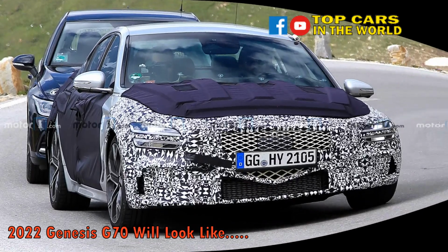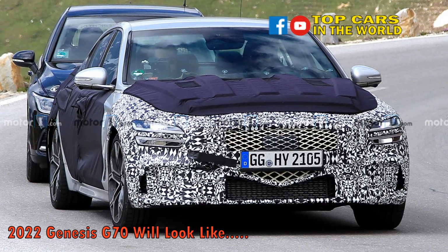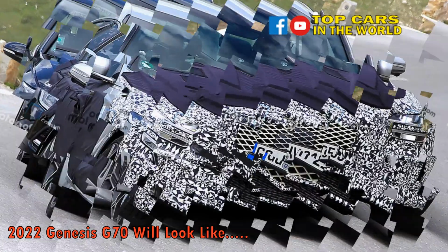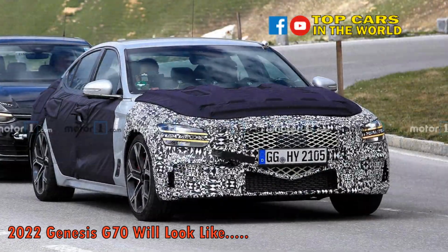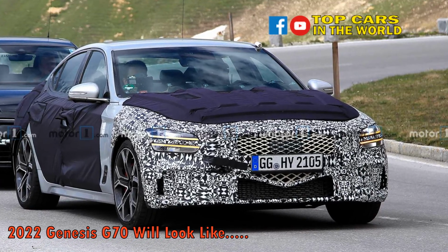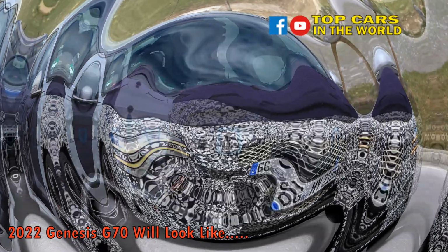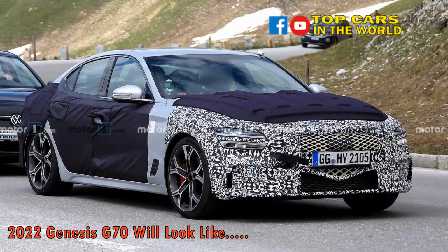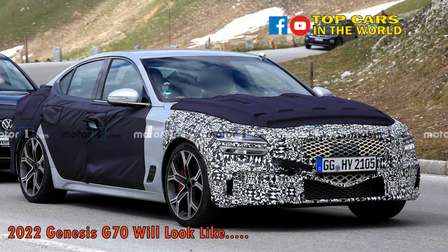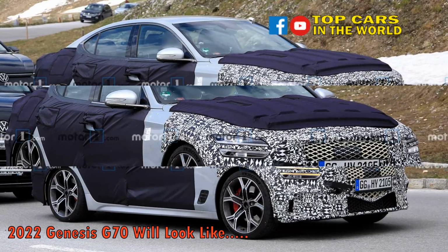Is a more elegant aesthetic the way to go though? Let's see what we're working with here. The G70 features dynamic lines and a sporty stance, with an angular front fascia that says driver's car, more or less. Newer Genesis models like the GV80 or the G80 have gone the other route, as the car maker's latest design language is more elegant than anything else.